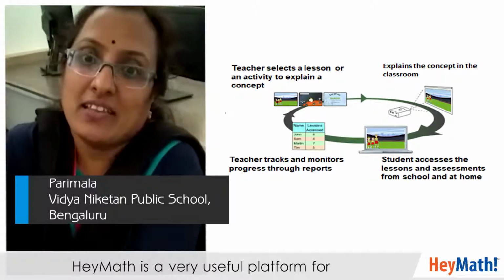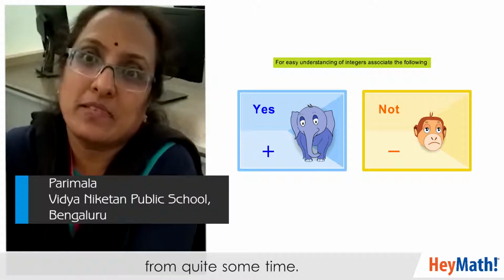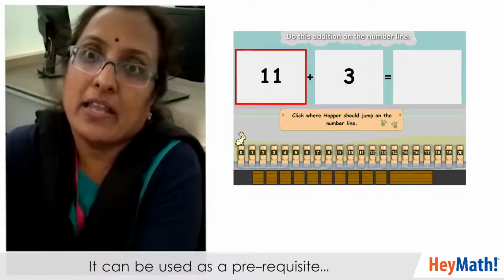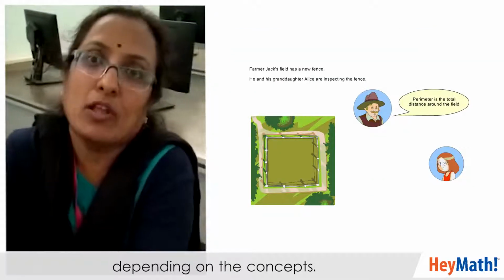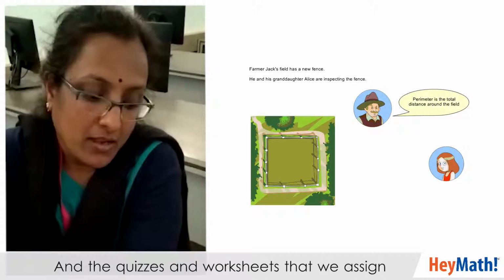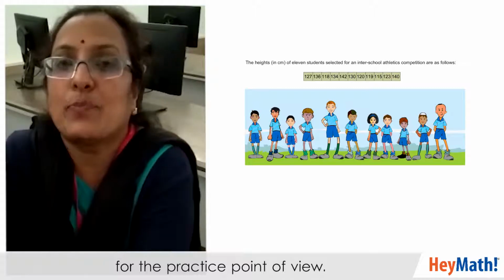HeyMath is a very useful platform for students of all levels, 1 to 12. We have been using this in our school for quite some time. The e-lessons are very useful for children. It can be used as a prerequisite or for a revision class also, depending on the concepts. If it's a new concept, children would love visualizing the concept for a better understanding. And the quizzes and worksheets that we assign are very useful for children from a practice point of view.